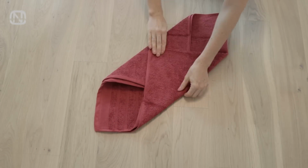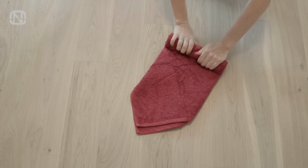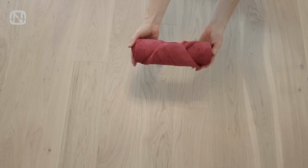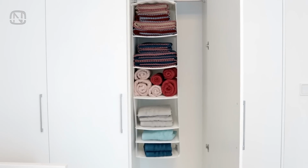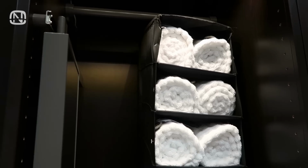Fold the corners, turn the towel over and carefully roll it like a scroll. It's best to fold it as tight as possible, then take the corners and tuck them inside. That's all. In a hanging organizer like this, the towels will always be well categorized by family members and by their purpose.